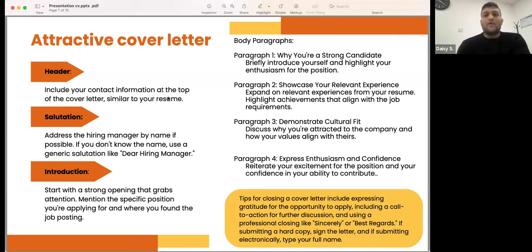If I talk about the body paragraphs, what comes in the body paragraphs? The first paragraph is about why you are the strong candidate. Briefly introduce yourself and highlight your enthusiasm for this position. You have to mention why the company should choose you, and why this position is right for you.